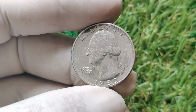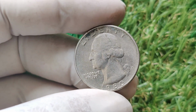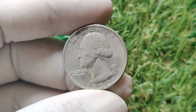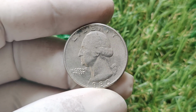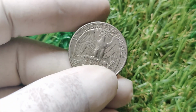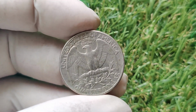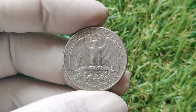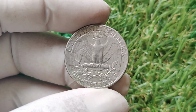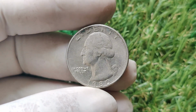Fast forward to 1980. The Washington quarter had been in circulation for nearly 50 years, and the Philadelphia Mint was pumping out millions of them. In fact, in 1980 alone, over 635 million quarters were minted with the P mint mark, the first year Philadelphia quarters ever carried that letter. Most of these coins are common and only worth their face value today. But as any collector knows, it's not about quantity, it's about rarity, errors, and condition.